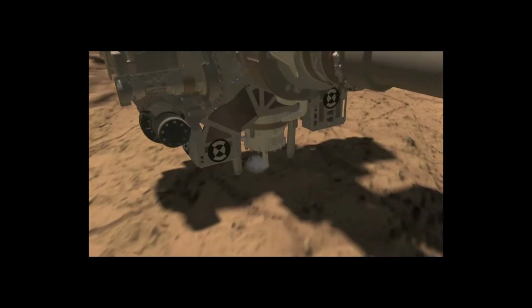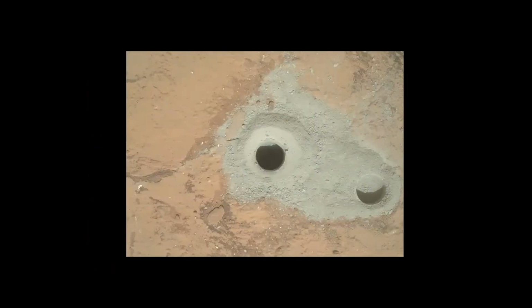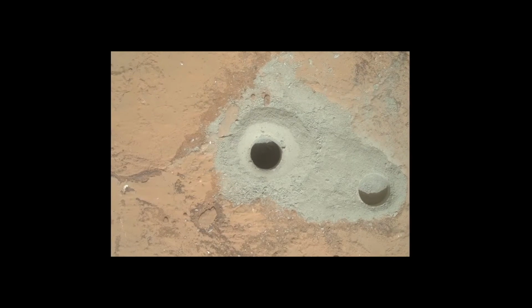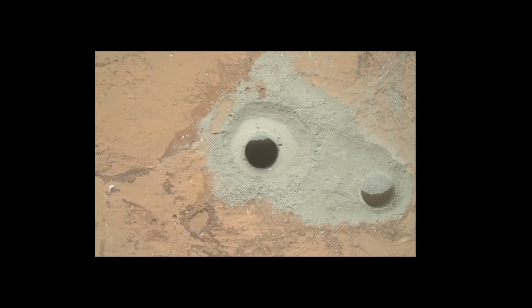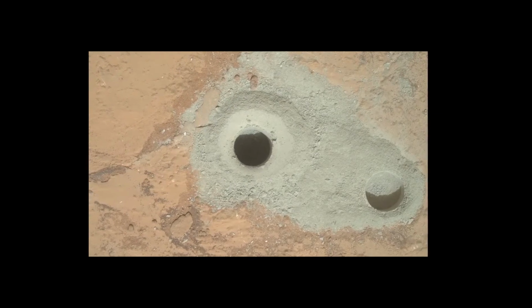We drilled 6.5 centimeters down into the rock. We used the camera on the end of the arm to take pictures. Here we see 2 holes. First on the right is the mini drill hole. In the center of the picture we have the full hole. The gray tailings tell us that there's something different about the inside of this rock than the surface of the rock.